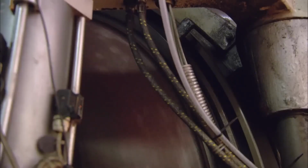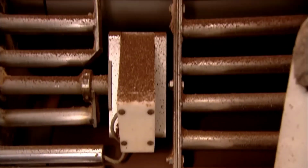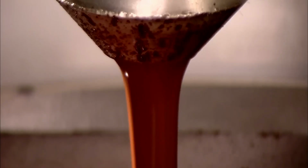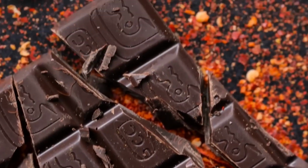The grinding and pulverizing stage is critical in refining the raw ingredients into a base chocolate product that forms the foundation for the subsequent steps of mixing, refining, conching, tempering, and molding. Each phase requires careful attention to detail and adherence to quality standards to ensure the production of high-quality chocolate products that meet consumer expectations.